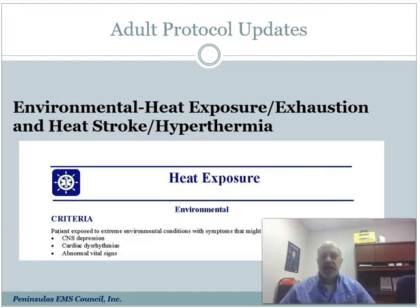Another change, we had environmental heat exposure and then exhaustion and heat stroke / hypothermia protocols, which are exactly the same except for the title. They've all been combined now into heat exposure. So the protocol hasn't changed, just these two are now one with the same procedures. So check that one out.